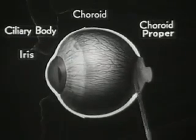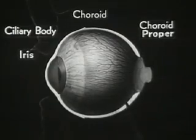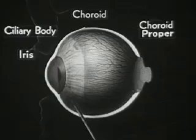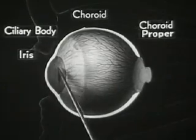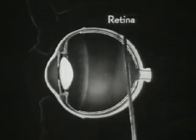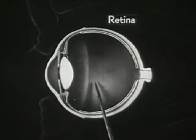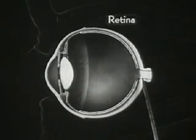Here is an outside view of the entire choroid, which shows the dense network of arteries and veins carrying nourishment to the eyeball. You can also see the shape of the ciliary body and the iris. The innermost layer of the eyeball is the retina, a very delicate membrane. The retina is actually a part of the optic nerve which transmits the light impulses to our brain.